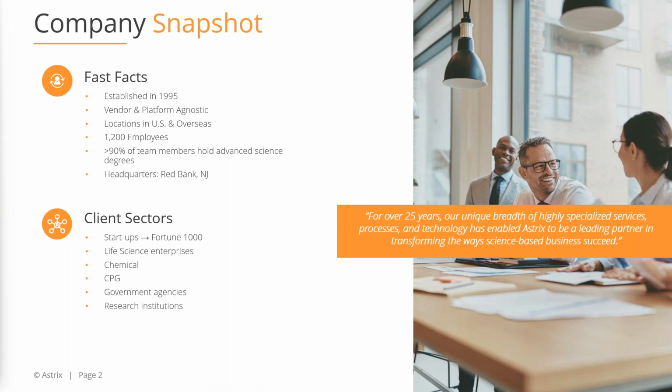In terms of who we are as a company, we were established in 1995. We are a consulting firm, a professional services firm, and we work with lots of companies like LabVantage. We don't align with one particular one. We try to stay relatively agnostic in that, and we try to help our customers choose the right technology for their unique needs. We operate from locations in the United States and overseas and have 1,200 employees. And one thing we're proud of is that greater than 90% of our team members hold advanced science degrees. So we're very much a science-based organization helping science-based companies. Those companies could be anything from startups to Fortune 1000. They're going to be life science enterprises, chemicals, CPG, government agencies, et cetera. Basically, anybody with a lab is somebody that we can do work with, or an R&D department.